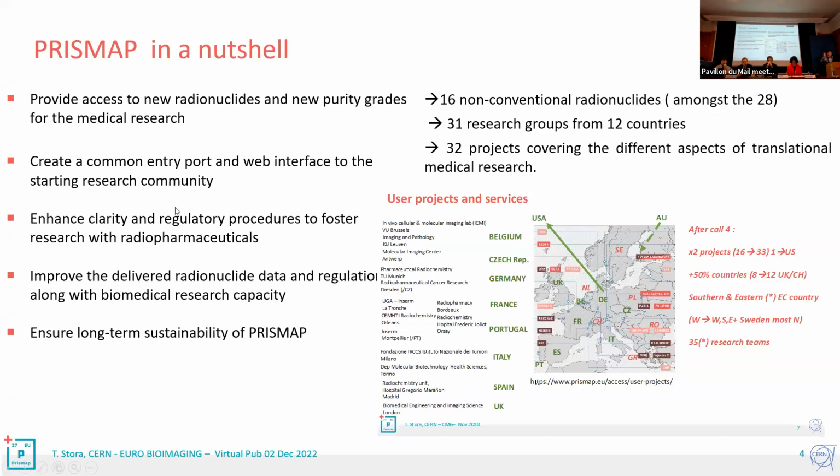We do have a platform where you can get all this information. This is prismap.eu, and almost all of what I'm telling is available from this platform. Not all, because there is still some new information, which I will give you now. What you see here going to the USA, so it's not PRISMAP which is going to the USA, is one of the projects with a researcher who will be exploiting the PRISMAP radionuclides in the USA, because I don't think it's available there yet. For instance, this is terbium-161.